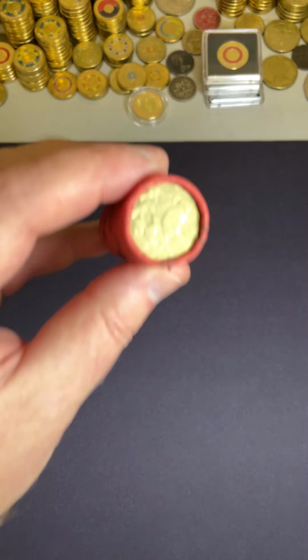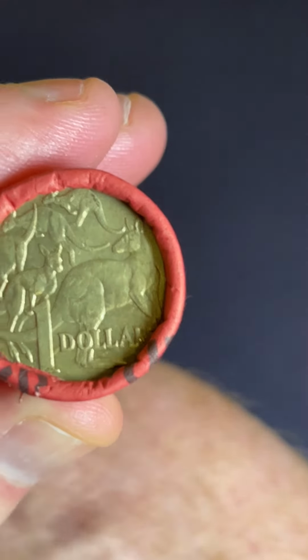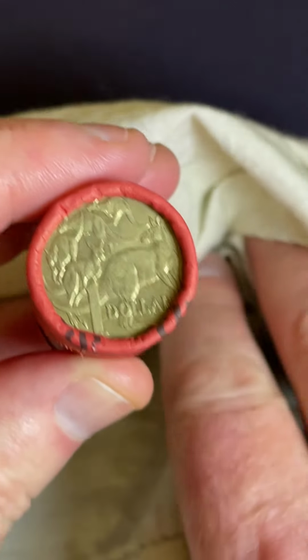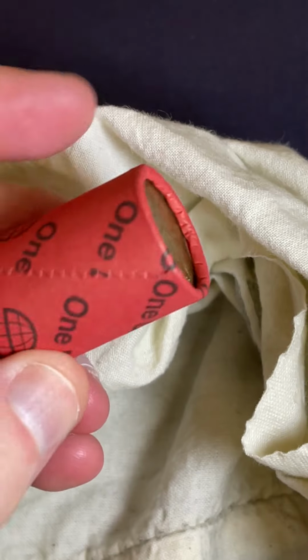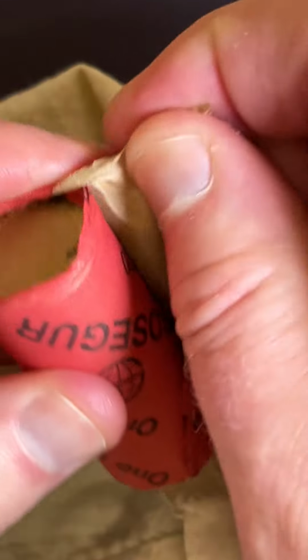Let's jump into this $1 roll right here and see if we can find something cool. And I can share the recent selling prices on things that might be a bit rarer. Let's go, let's go.